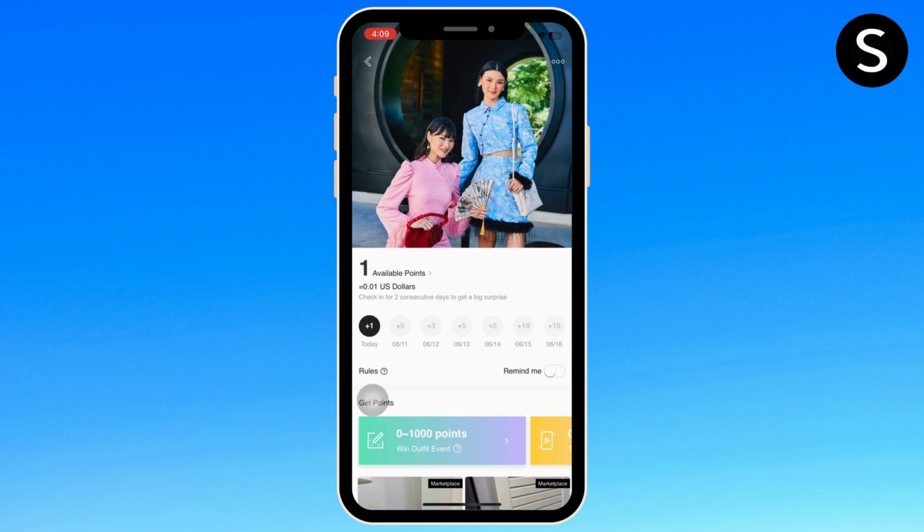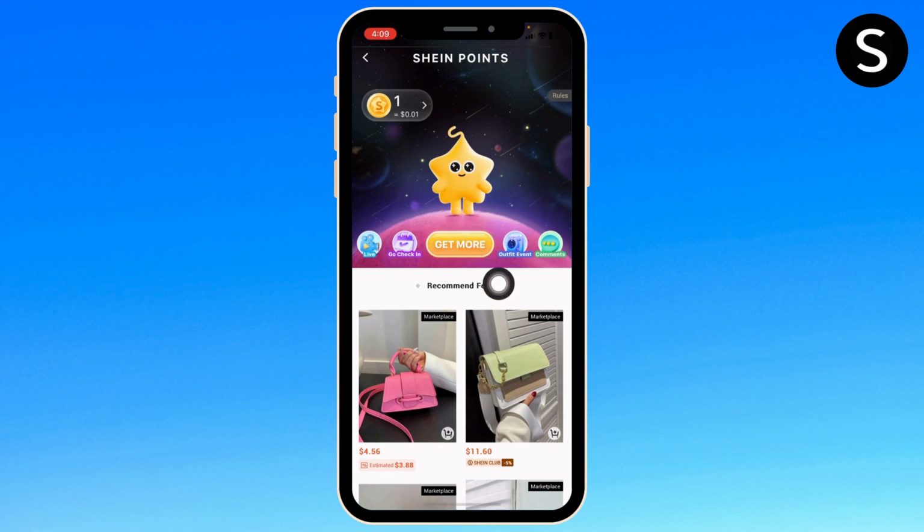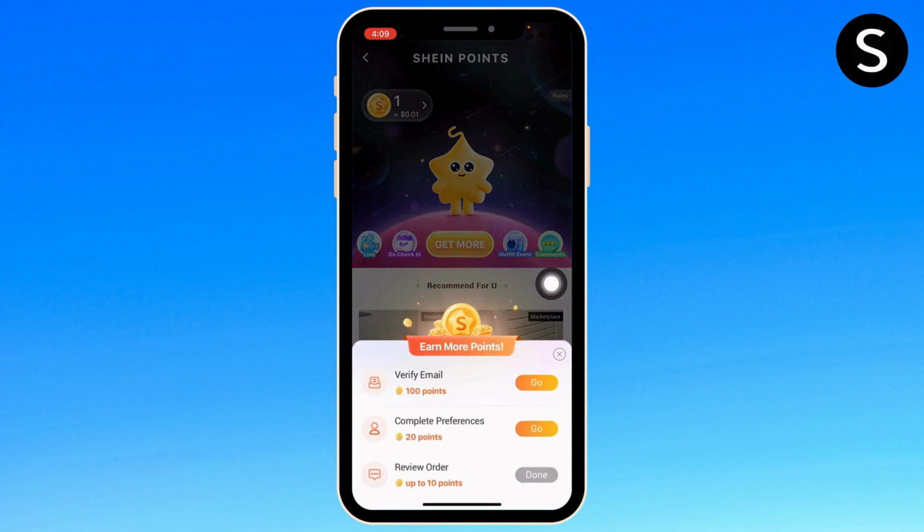Likewise, head back. Now navigate to the option of points. Click on it. Click on the option of Get More. Here you're going to find different options. By verifying your email, you can earn 100 points. By completing your preferences, you can earn 20 points. Likewise, by reviewing the order, you can earn up to 10 points.